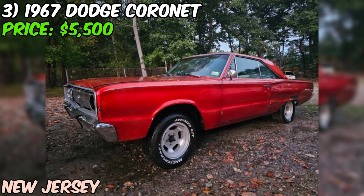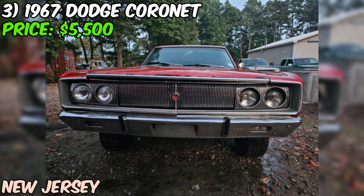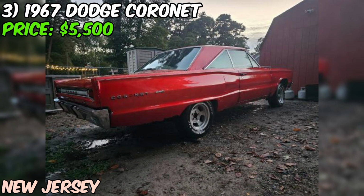Overall, if you're a Mopar fan with a love for classic muscle cars and a willingness to put in some work, this 1967 Dodge Coronet might be the project car of your dreams. It's not going to be a quick or easy fix, but the end result could be truly spectacular. Just make sure you know what you're getting into before taking the plunge. This is definitely a car for someone with the time, skills, and resources to bring it back to life.